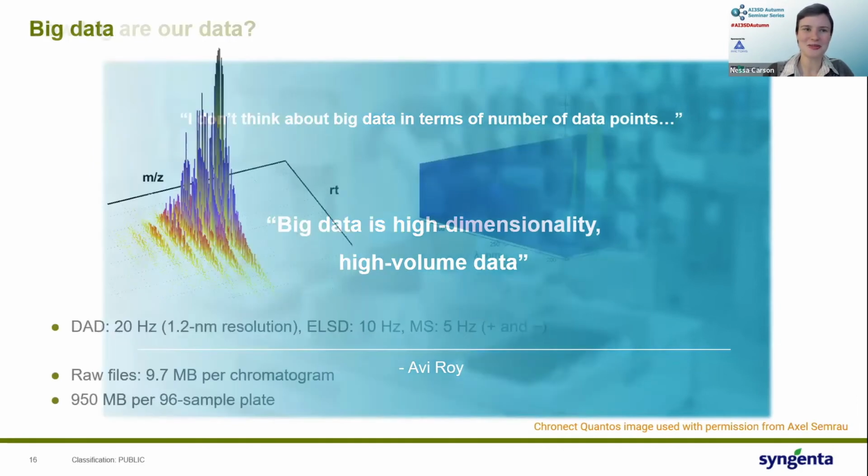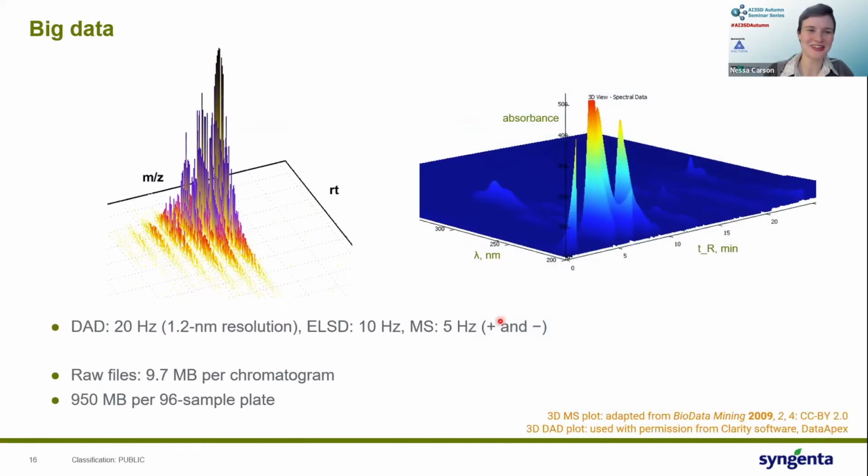And well, that's really interesting. I mean, that is what we have. Look at a single LCMS trace. So in our diode array, this is relatively standard parameters, running at 20 hertz with a 1.2 nanometer resolution. So you're getting a big 3D graph like this, pretty complex, to be honest, for every single LCMS run you do in a 100 sample plate. Same with an evaporative light scattering detector. The MS results are really pretty big. You're going at 5 hertz for a range of m/z values, probably about 100 to 800 or 200 to 800.